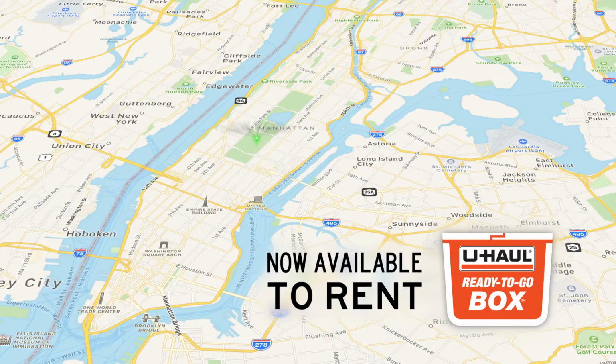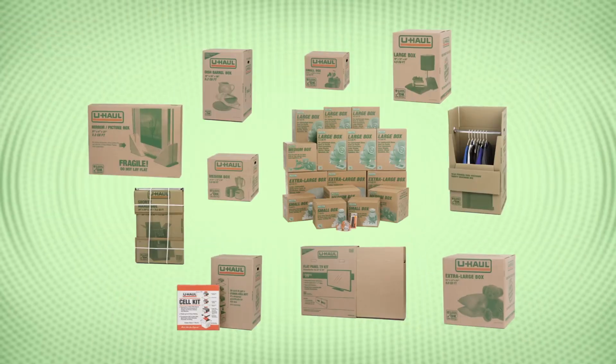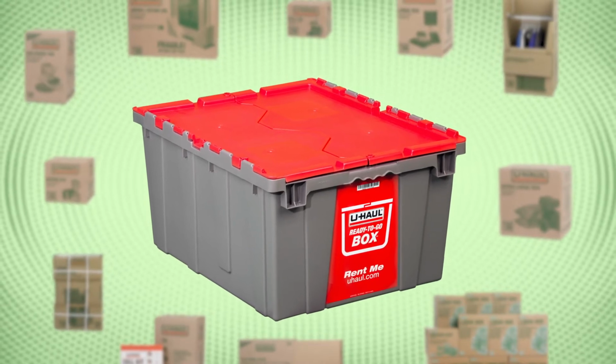Now available to rent, we at U-Haul proudly present our new Ready-to-Go box. Already providing do-it-yourself movers with a wide selection of moving boxes to purchase, the Ready-to-Go box is our newest rental option to complement our outstanding lineup of packing solutions.